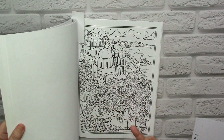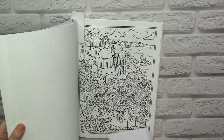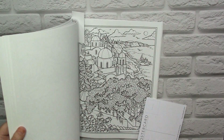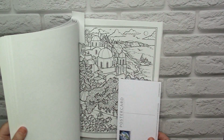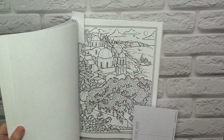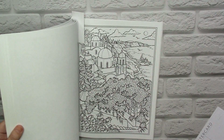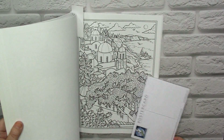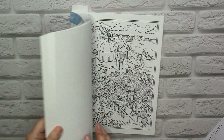I really love these beautiful flowers which we have here, roses and those pink flowers, but I have to think how to mask those black lines which are excessively thick here. But I hope that with a little bit of paint, a little bit of pink Posca, I will manage to mask it, and then it will be a perfect summer picture.